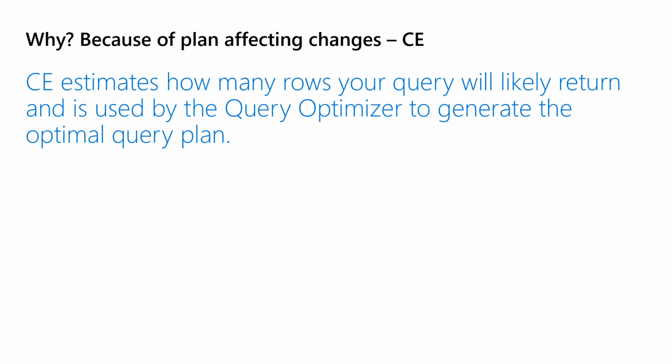Now, like I said, one of the risks of upgrading has to do with automatically changing DB compat as soon as you move the database without taking any precautions, and that can lead to very bad results in case some part of the workload starts regressing. And why does it regress? It has to do primarily with the cardinality estimation process of the query optimizer.